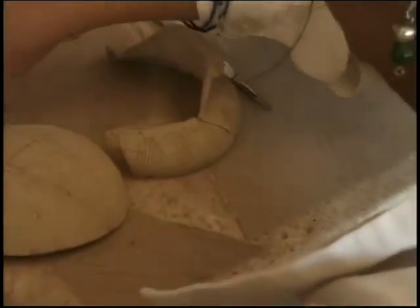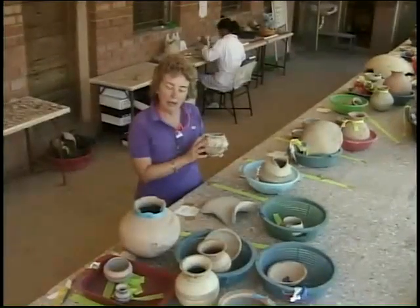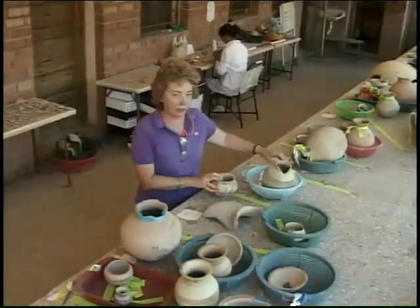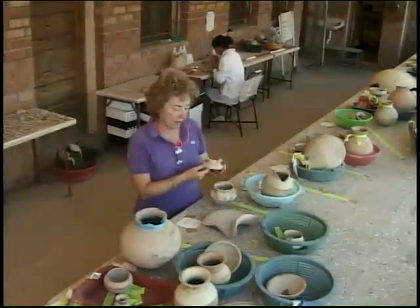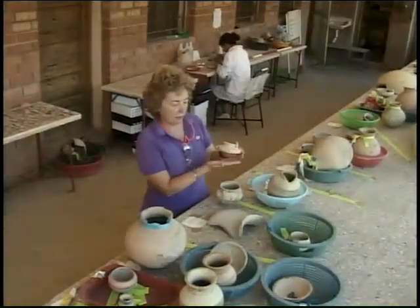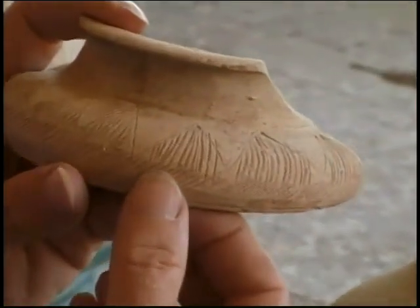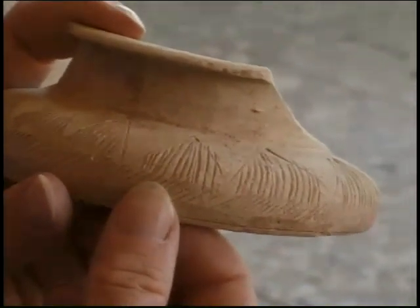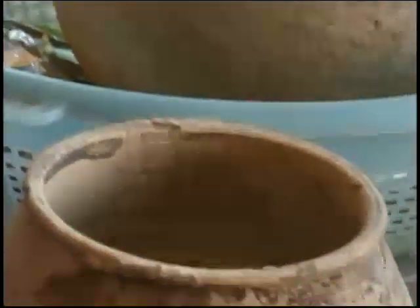Now, this type of decoration is really not unique to this time period. And what I think is possible is that this potter actually saw vessels that were made at our site hundreds of years earlier. This is a small, tiny, flat-based but collared little jar that is decorated with incised triangles in a time period that's several hundred years earlier.